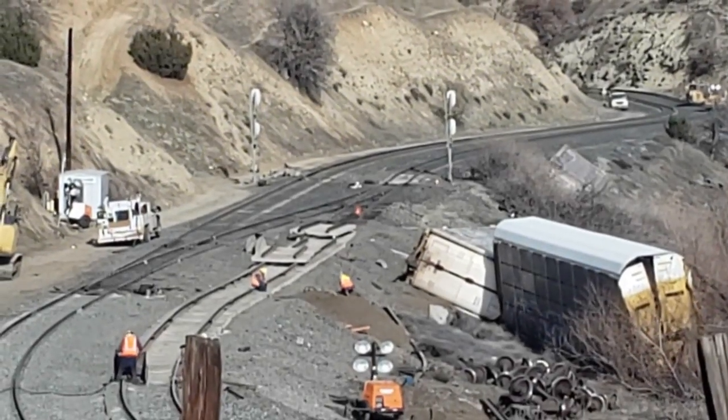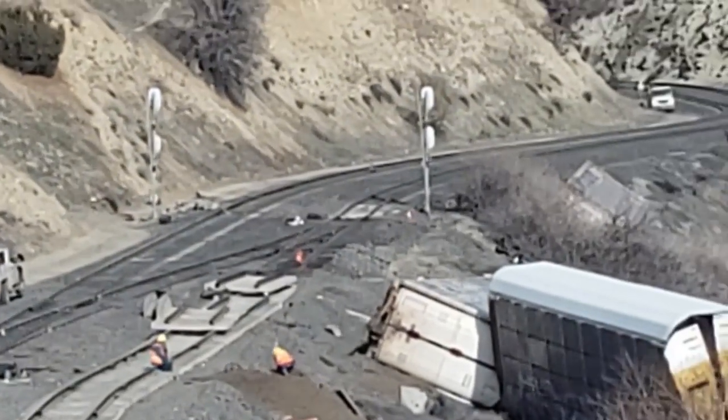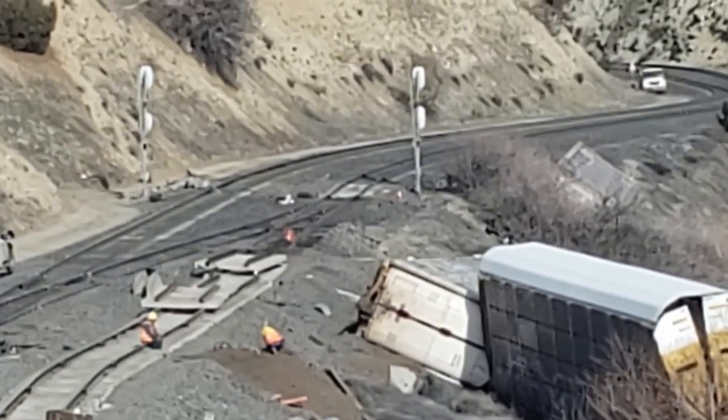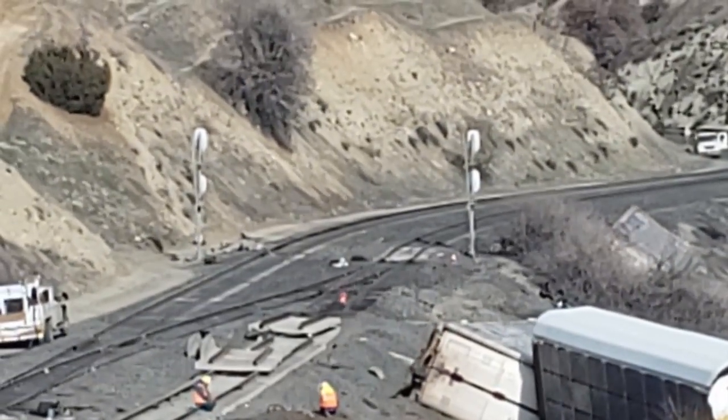All right, I went and had me some lunch, came back, and these guys are kind of out of the way now. You can see down there where the switch is, next to the signal on the right, that crew down there, we're obviously replacing some ties down there.